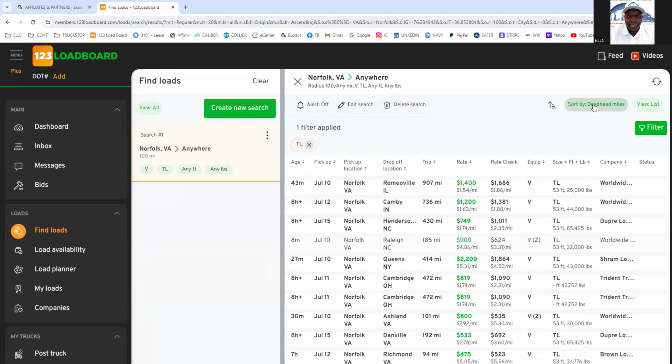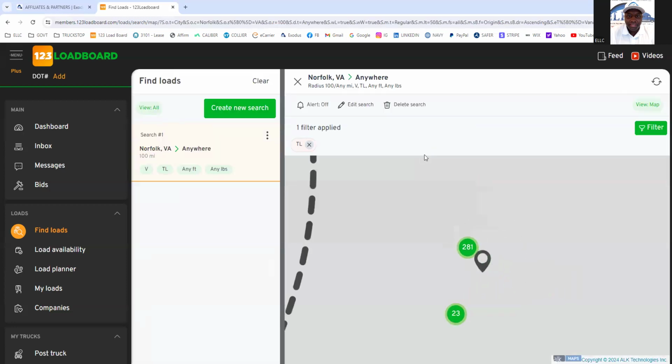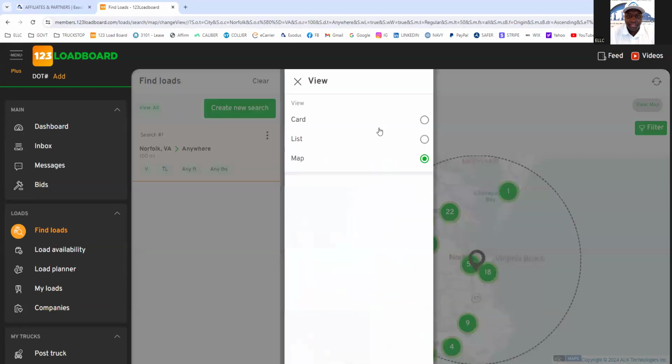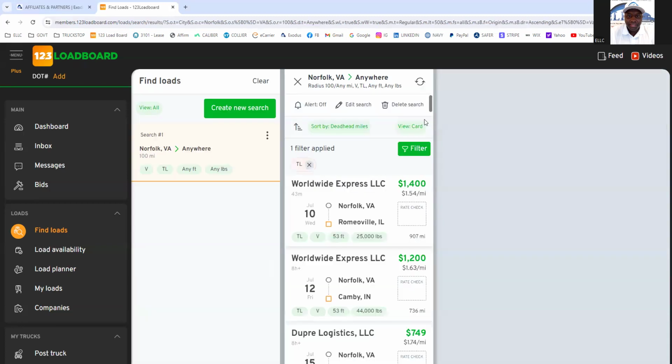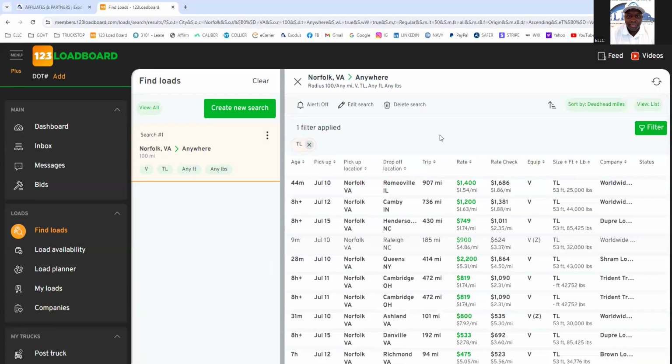You can sort by deadhead miles. You can view list, or you can view card, you can view map. Let's do the map, see what that looks like. There we go. You see the list like there. You can view by card. Okay. Different cards. Or you can view by list, which is what's most common, right?